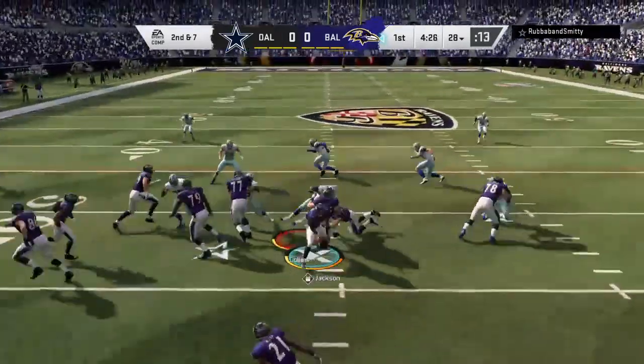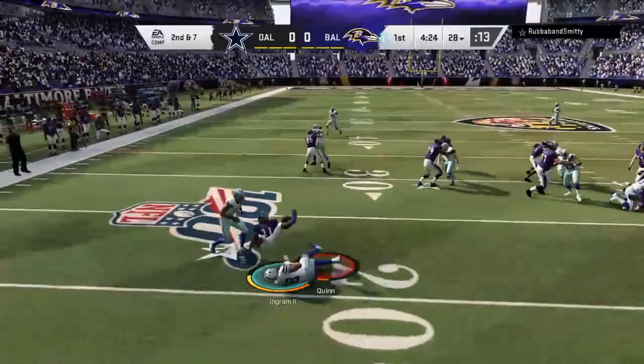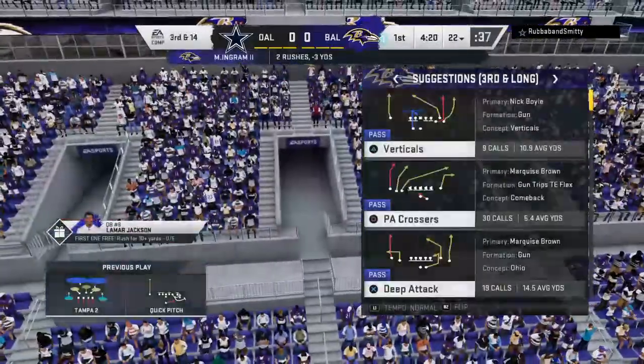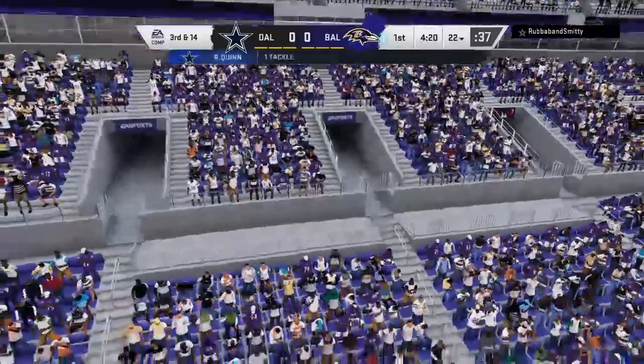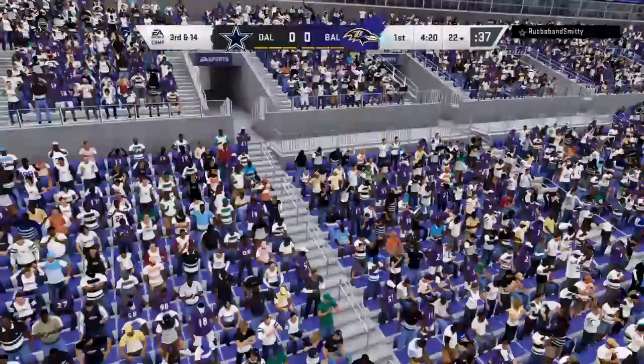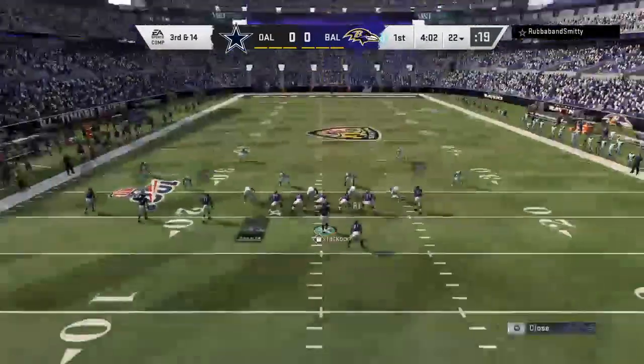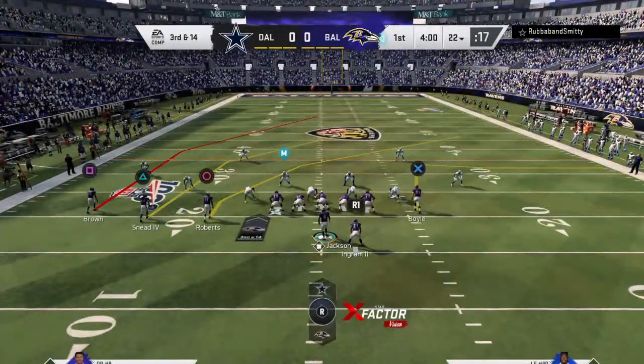Still a nice play by the defense. On second down, Ingram. And this one goes nowhere. Losing yardage back at the 22. They call that a loss of 6 yards. And it's third down now. So certainly not the start they were looking for here as they come up on a 3rd and 14.